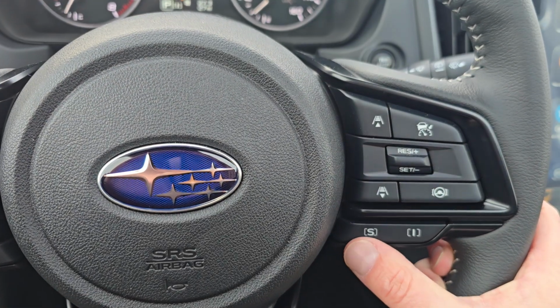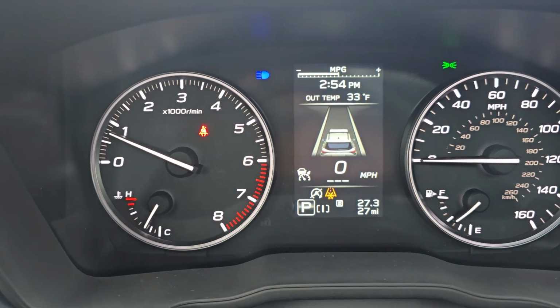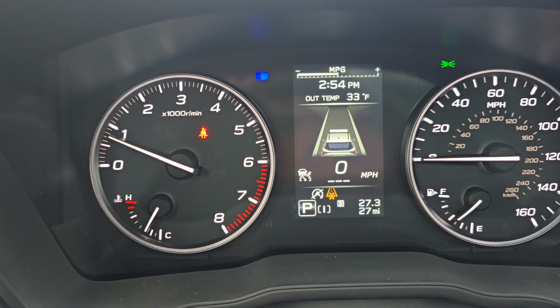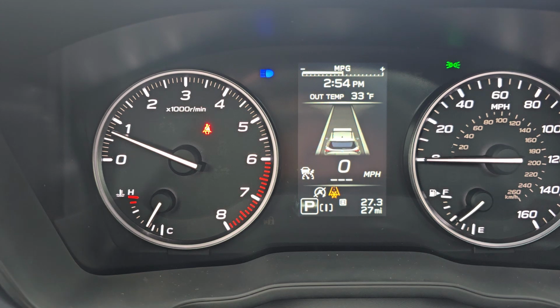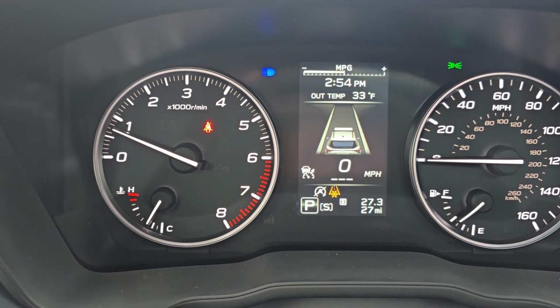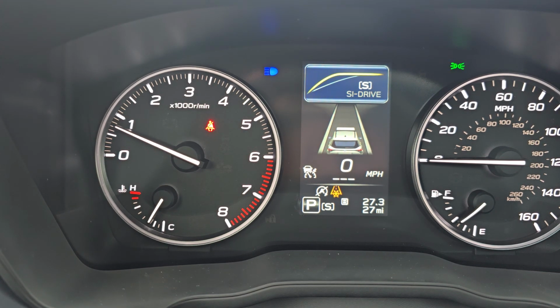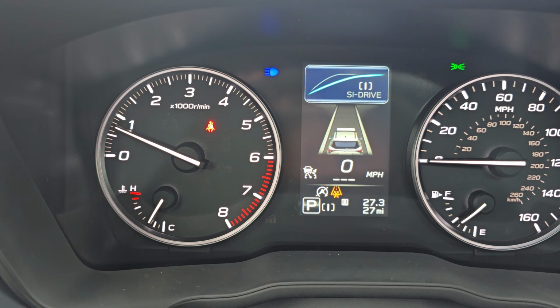Below that you have sport mode and intelligent mode. So that's located, you see right beside the gear we're in there, indicating park. Right now we're in the intelligent mode. That is your everyday normal driving dynamic. Switching it to the S puts you in that sport mode. That gives you a sharper acceleration, but you're going to get lower gas mileage. It defaults to intelligent every time you start the car.